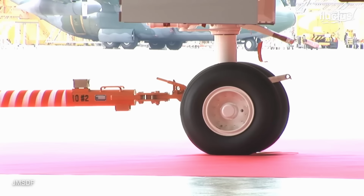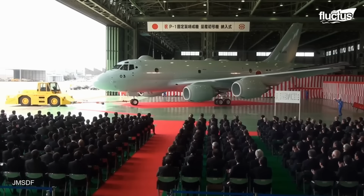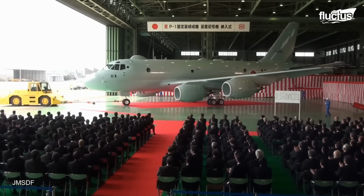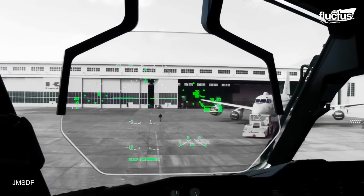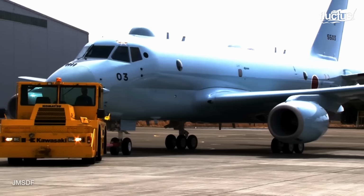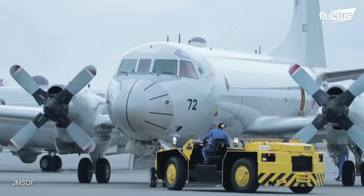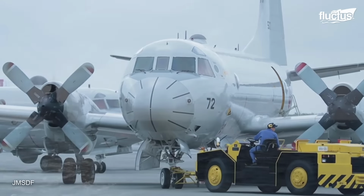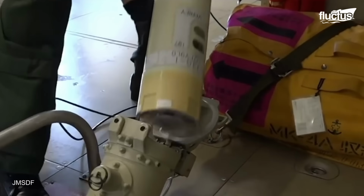A prime example of Japan's growing investment in modern defense capabilities is the Kawasaki P-1 maritime patrol aircraft. Developed through a domestic program launched in 2001, the P-1 was designed to replace the aging fleet of P-3C Orion aircraft operated by the Japan Maritime Self-Defense Force, JMSDF.